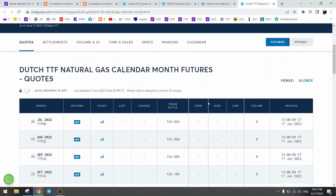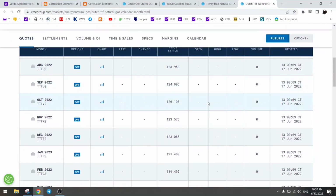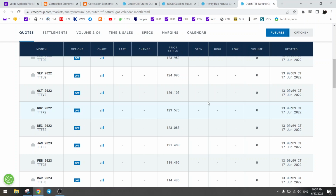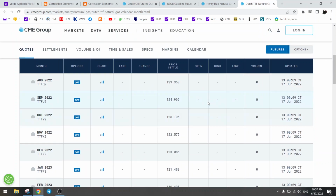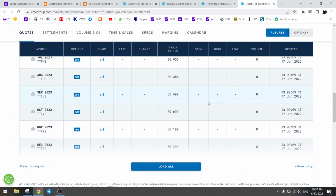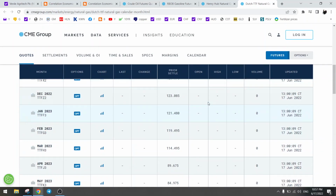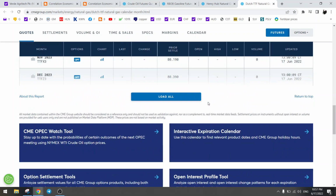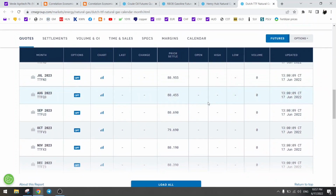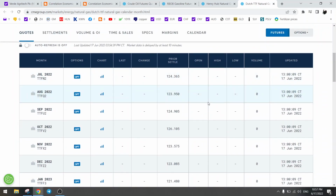Then for European gas, we have 124, up a bit to 126 in the winter, and then going back down from 124 until 80. So that's a huge drop, let's say 124 to 80, 40%, a 40% drop from here on out.